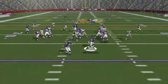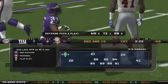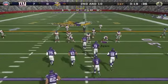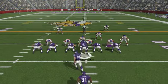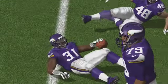Nickelback is done. Little misdirection. Number 91 is there for the tackle at the 28. It's 2nd down and 10 to go. Ball on the 28-yard line. Check it. Let's go, D. The Giants with a 4-man front. Handed off to the back. Dropped in the backfield for a short loss.